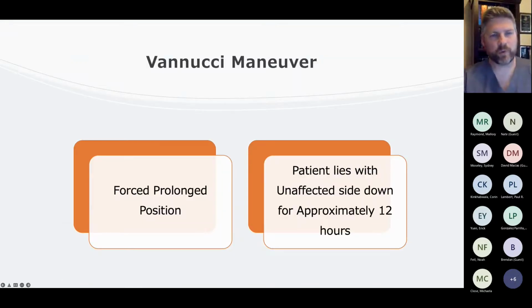The Vannucci maneuver is forced prolonged positioning, so the patient lies on the unaffected side down for approximately 12 hours, so easy enough to do if they can lie down for that long and not move around too much or at all.